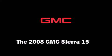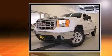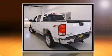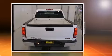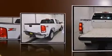You can expect a lot from the 2008 GMC Sierra 1500. This four-door, six-passenger truck has not yet reached the 50,000 mile mark. Smooth gear shifts are achieved thanks to the powerful eight-cylinder engine. And for added security, dynamic stability control supplements the drivetrain. Four-wheel drive allows you to go places you've only imagined.